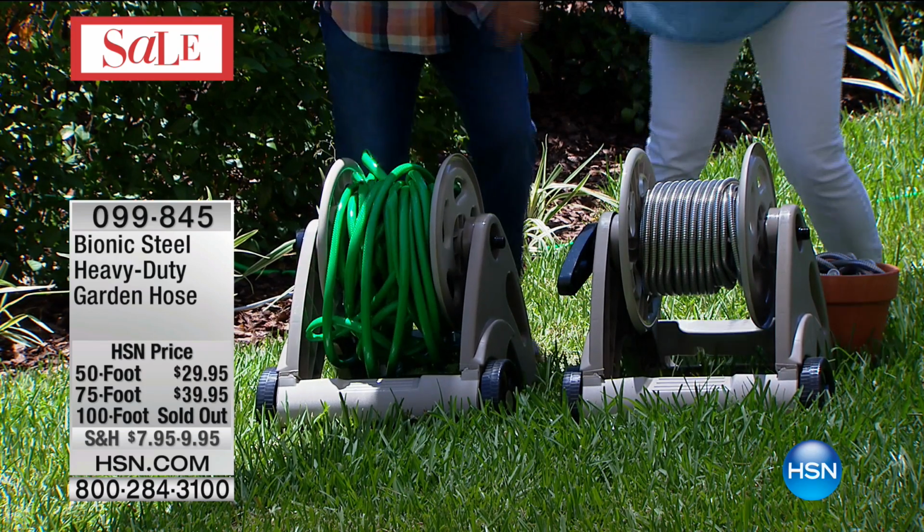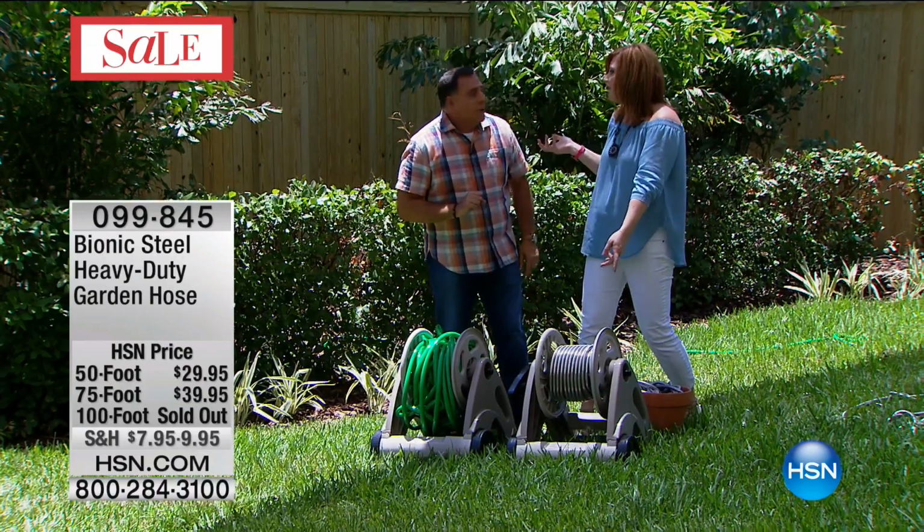Wow, that's heavier. You know, it fools the eye, Lou, because honestly, you'd think the stainless steel would be heavier. You would think so, but it's not.